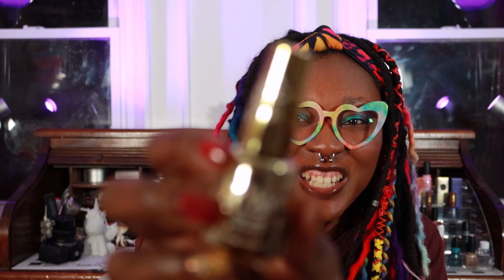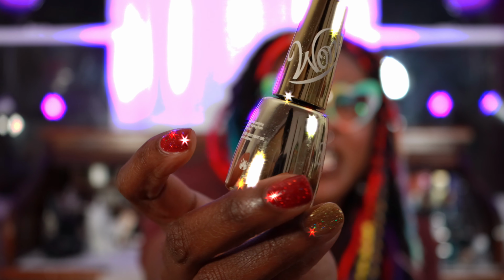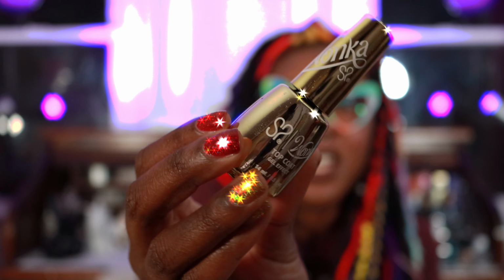When I saw that this collection also has a gold top coat, I love gold. I was just like, take my money. I'm buying it. I need it. So I bought this because I wanted, look at the top coat though. No, seriously, look at the top coat. Tell me that's not beautiful.